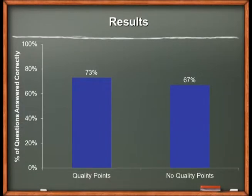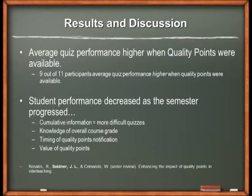Also, here are cumulative results. You can see that 73% of the cumulative questions were answered correctly during the quality points contingency versus 67%. So there's a slight difference between the two conditions. Got 5 minutes left? Okay, so we'll be quick.